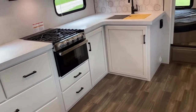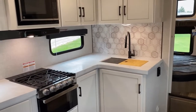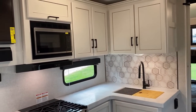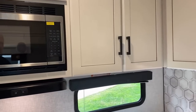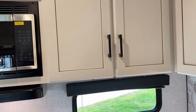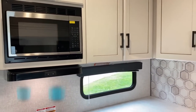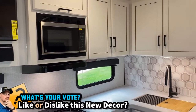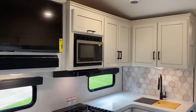Like you can see one of those white vents over there. But you may also notice how they've kind of cleaned up their decor. Last year they had two decors, now they have one. What they did here is just a simple, clean line to accent inside the cabinets. It's not that distress fade that it had before, which some folks felt looked dirty even when it was brand new. And that's obviously not something you want in your RV.